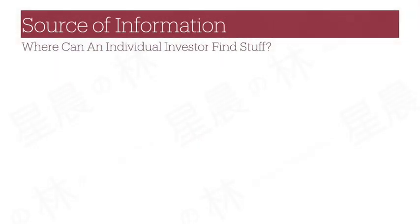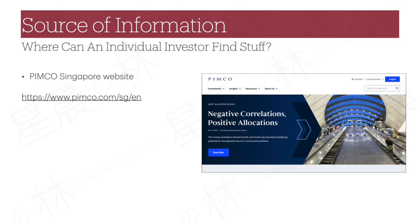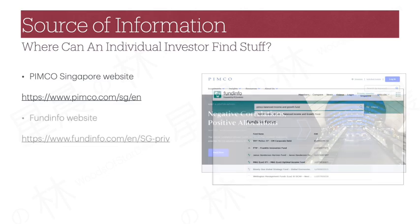Now, the first thing we need to figure out as an individual investor is where we can obtain information and documents on the fund. Fortunately, PIMCO, as with most other established fund providers with a strong intention to grow retail business in Singapore, has a comprehensive website with plenty of details on their funds for investors to explore. With the web link here, you can access PIMCO's Singapore website easily.